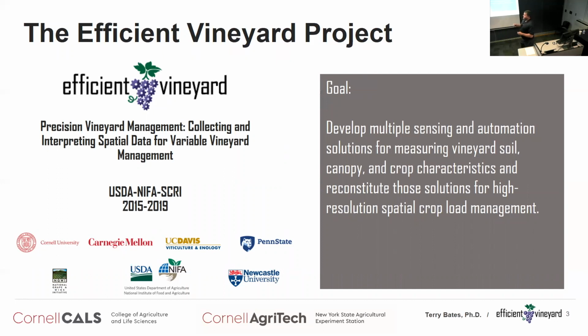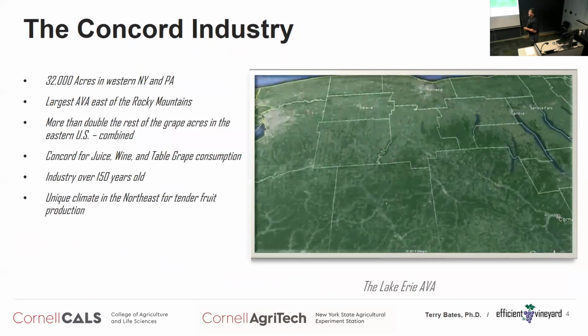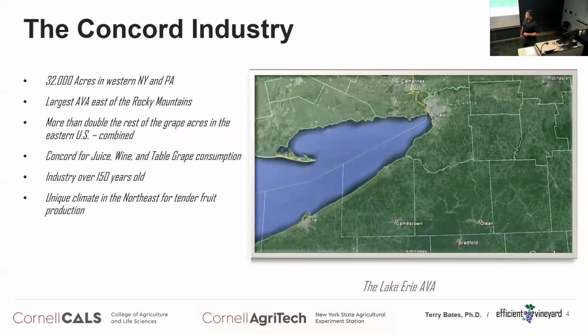The goal of the project is to develop multiple sensing and automation solutions for measuring vineyard soil, canopy, and crop, and I'll talk about that, and reconstitute those for high-resolution spatial crop load management. I'll try to explain very specifically what we're trying to get at in terms of crop load and how that impacts our grape industry.